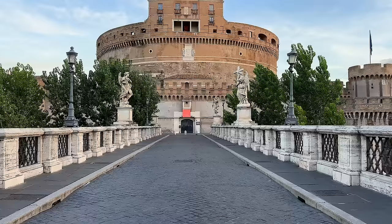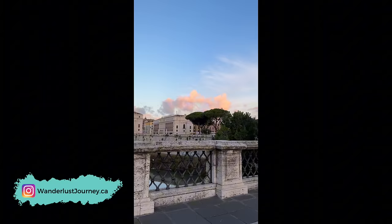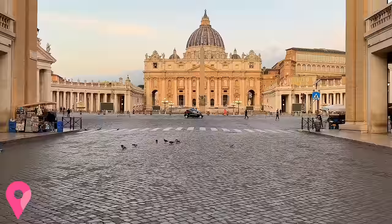Let's explore Rome. Ponte Sant'Angelo leads up to the Castel Sant'Angelo, which was completed in 134 AD by Roman Emperor Hadrian. Rome is an extremely walkable city. I love to walk early in the morning to Vatican City and take in the views from here.